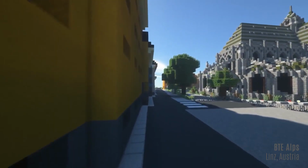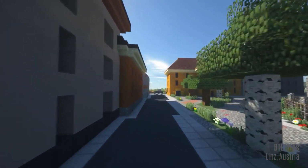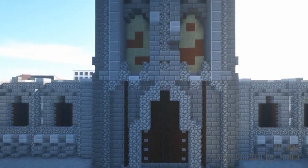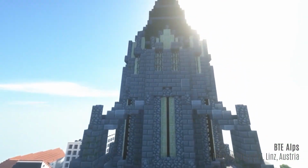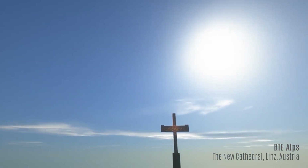In Austria, huge progress was made in the town of Linz. The builders work long hours getting the city built perfectly block by block. With the new cathedral being the highlight of the entire build, this is a beautiful medieval build style and the color palette is amazing.